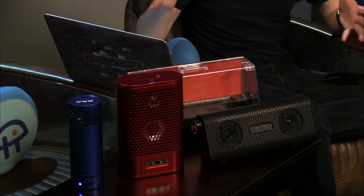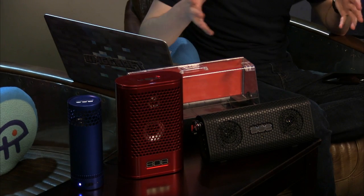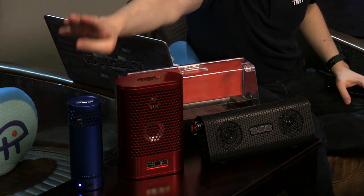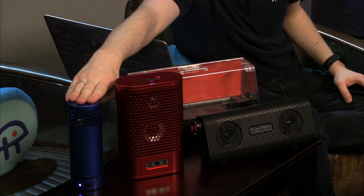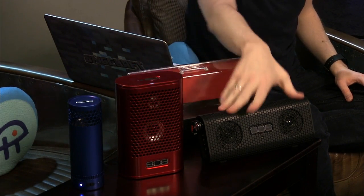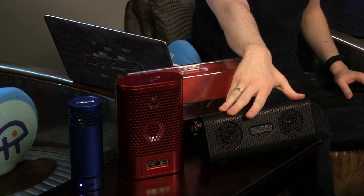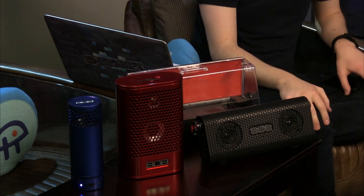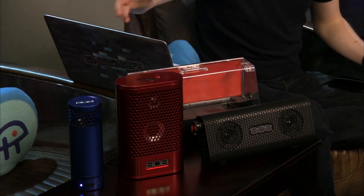This speaker review, though, was a lot of fun, I gotta say. Right on. So what do you got here? So I have 3 speakers, and they're all from this same company, 808 Audio. And they're all Bluetooth speakers. You can see we have the 808 Hex SL, the 808 Hex TL, and the 808 Hex XL. Wow, you got to keep that straight. S, T, and X is how it works. All of them are Bluetooth.